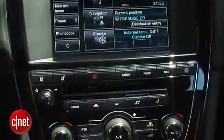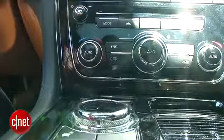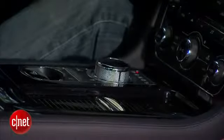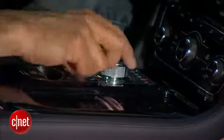Now, of course, the Jaguar is full of nice amenities inside the cabin, especially an XJ. You'll notice, of course, their trademark pop-up shift rotating deal here for park, reverse, neutral, drive, and sport mode.